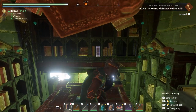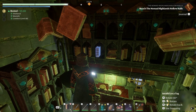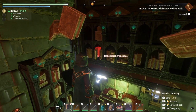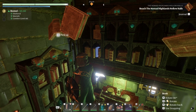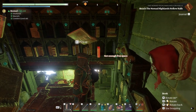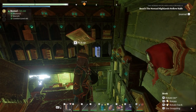Okay, so that's not gonna fit there. I don't like that it stands me up when I'm placing a book. When I'm crouched, I want it to stay crouched when I crouch. Okay, I think I'm going to put a third book here, like a little one. Ooh, that didn't fit very well. I don't think I'm going to have enough little books to do this. I brought 30 of every book type, and I am definitely not going to have enough.